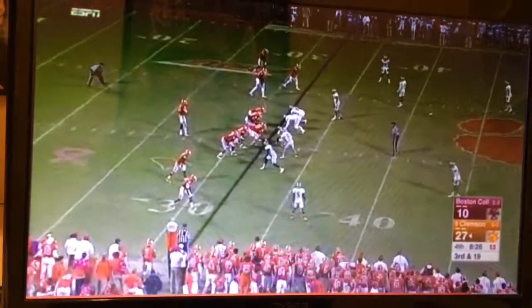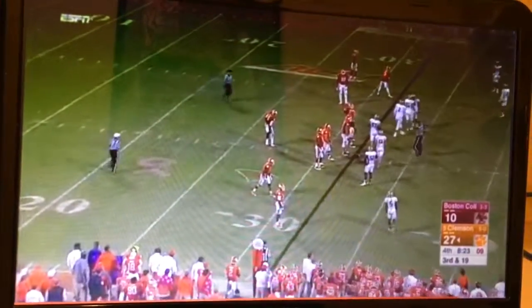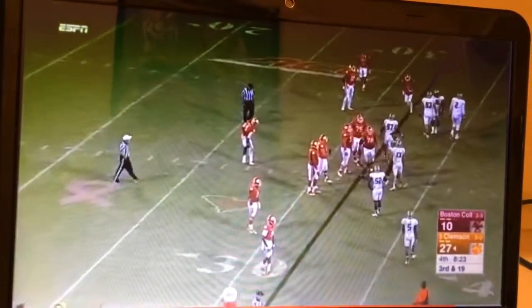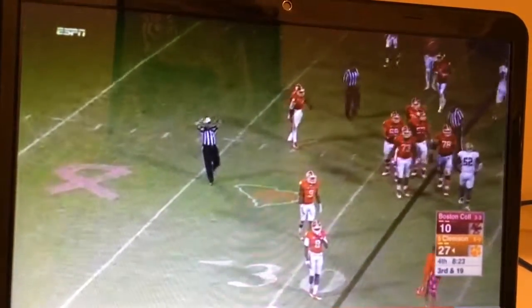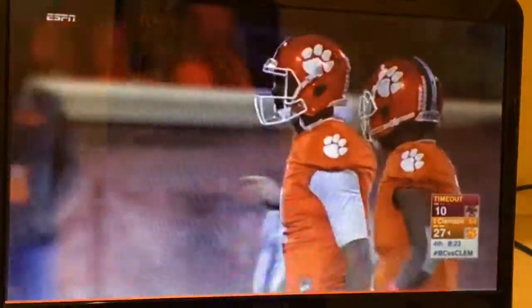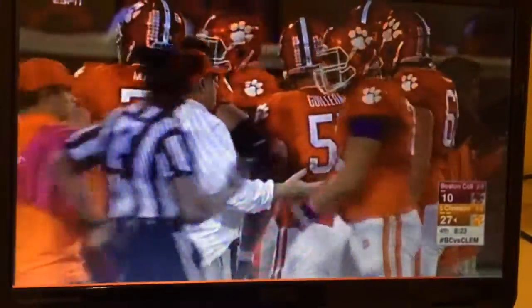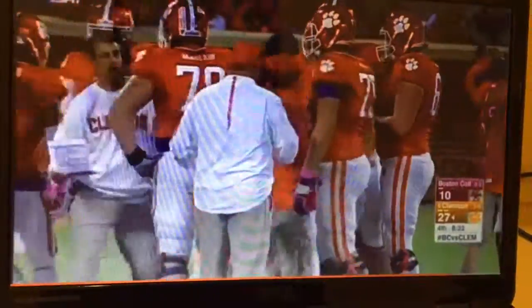Last year, Watson broke his collarbone in the spring, broke his hand in the Louisville game during the season, and then suffered a torn ACL. A couple of those freak injuries. Boston College, that's their first time out. But the injury bug has followed him here at Clemson. Clemson looking to get out of here with their quarterback healthy and a W.